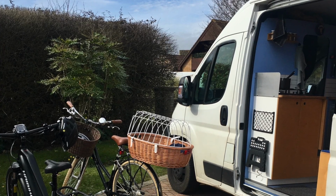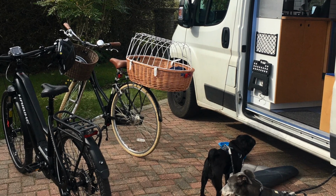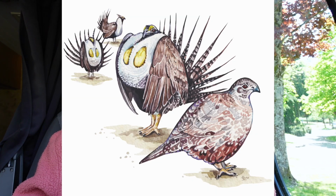But at that point we were preparing for what we were going to do over the spring and summer, so it was actually quite exciting. We got through it. We were preparing to move to the island of Islay in the Scottish Inner Hebrides. Craig was starting a new job there, working in a whisky distillery. I painted a sage grouse for BBC Wildlife magazine.